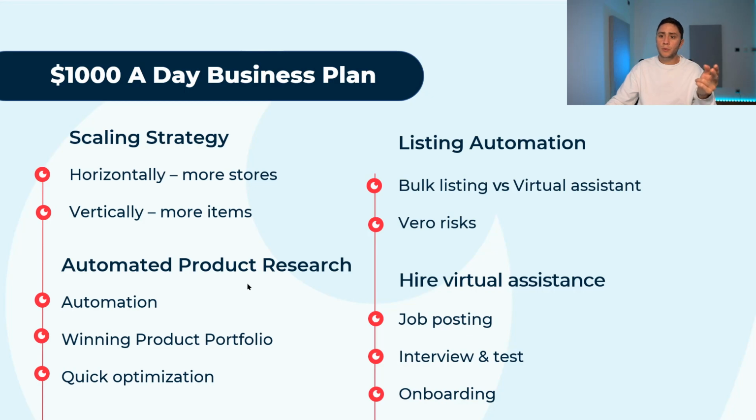Number 2 is automated product research. Now, you're probably watching this video and you're running your business by yourself or maybe with one virtual assistant. And what we want to do is to make sure that once we are scaling and we're bringing virtual assistants or using different listing software to list in bulk, we have a system. We have a system in place because things are different than doing everything manually. And let's see why. So automation, you can either use a virtual assistant to do it or use a listing tool that can list in bulk.